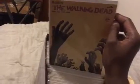154, first appearance of Beta. Let's see here. 152, United in Fear. Robert Kirkman signed this for me at San Diego Comic-Con last year. Let's see here. 163, Conquered. They sold this issue for 25 cents last year. No, 2 years ago.